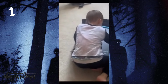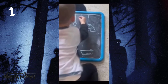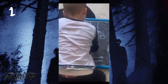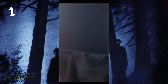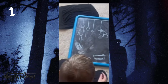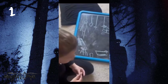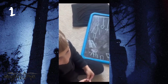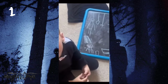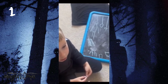Elliot, what are you doing? I'm in the bedroom. Oh, that's cool. What's that? What's that in the corner? Yeah. Oh, why have you drawn that? Oh, really? Yeah. What does he do? He annoys me at night. Why? Because he does this. Oh, really? Yeah. But I'm not allowed to tell anybody.